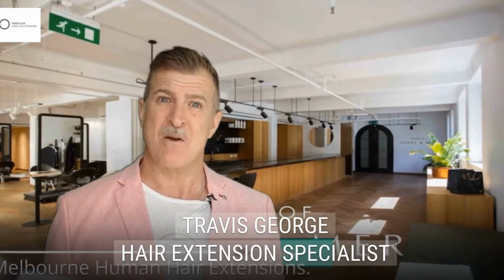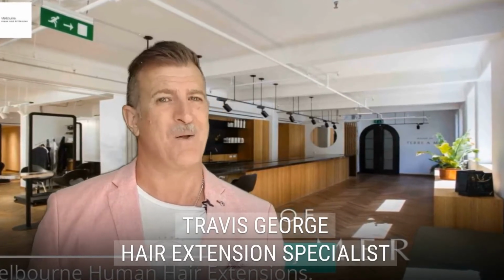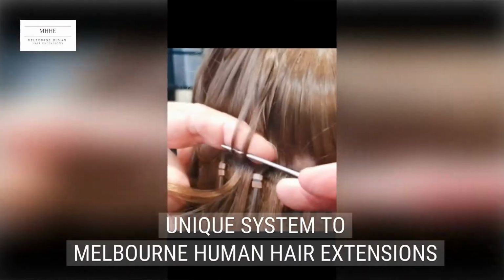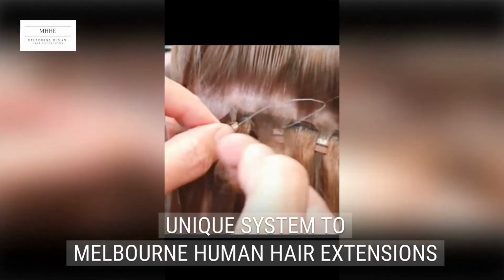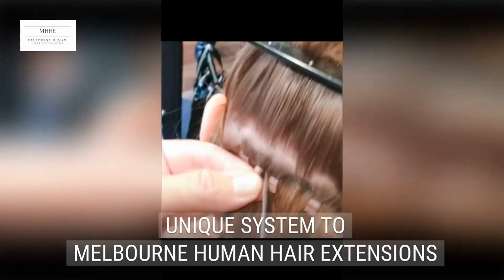So you're in the market for hair extensions, and I bet you've done lots of research and are still a little confused? Well, look no further. Our Weft Hair Extension System is the safest way to add volume and length without inflicting damage to your natural hair. It is also the simplest in terms of ongoing maintenance.